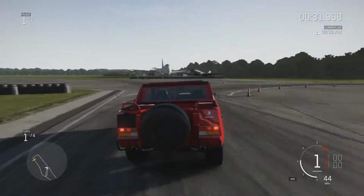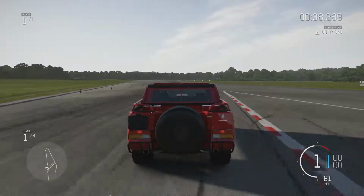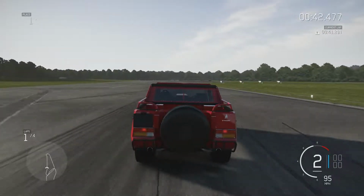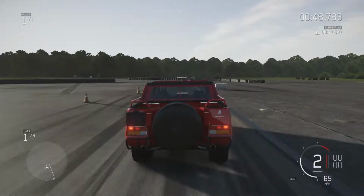This was dubbed the Lambo back in the 80s, by the way, which I think is fitting, because this does look like something that Rambo would drive. As you can see, even though it does have all that weight, it's still pretty quick at accelerating.